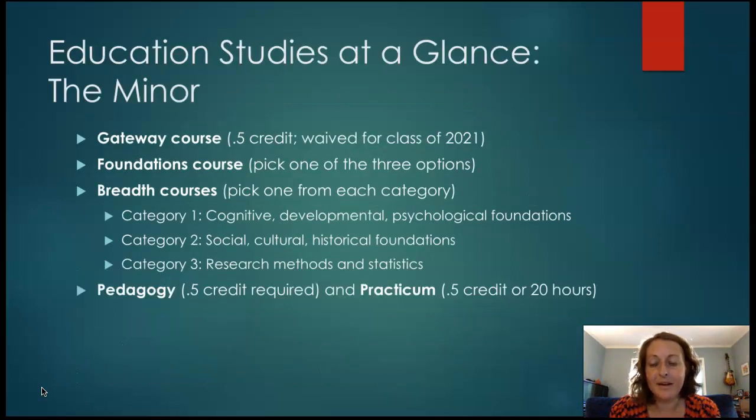If you look at the minor, you can see familiar characters here, many of the same courses as for the major, but you don't have to do the 3 electives, you don't do the senior seminar, and you don't do broader contexts. So what's left is the gateway course, a foundations course, 3 breadth requirements, and the pedagogy and practicum duo.